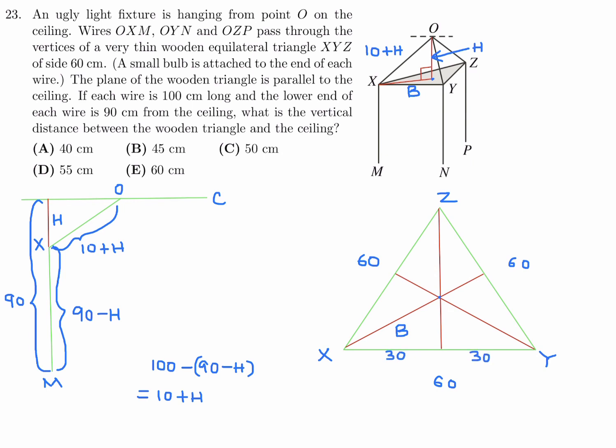Now, it's an equilateral triangle, so that angle was 60, right? All of those angles were 60 degrees. But when I draw a line, it cuts that angle in half. So this becomes 30 degrees. And this is 90 because that was a perpendicular, and therefore this is 60 degrees. So yet once again, we have a 30, 60, 90 triangle. And the ratio of the sides of a 30, 60, 90 triangle are 1, 2, and root 3.